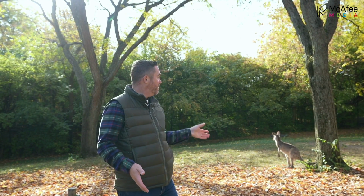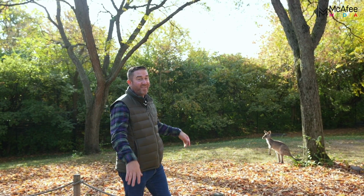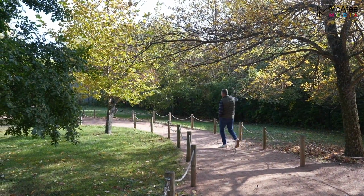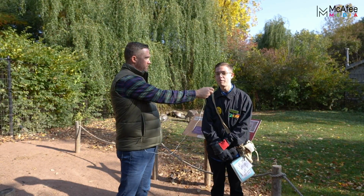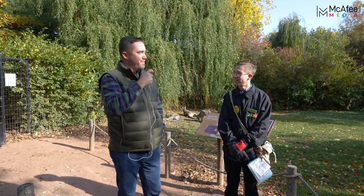One of the cool things about the Australian Adventure, there's a little path, but you're basically right here with the kangaroos up close. They like to hide in the summer when it's hot out, but right now they're up and active. That was awesome! Did you get that? All right, I'm here with Corbin. Corbin, tell us something cool about these kangaroos here. Actually, as of this July, we've had almost 120 babies born since we've opened our zoo and had kangaroos. All right, thanks, Corbin. We appreciate it, man.